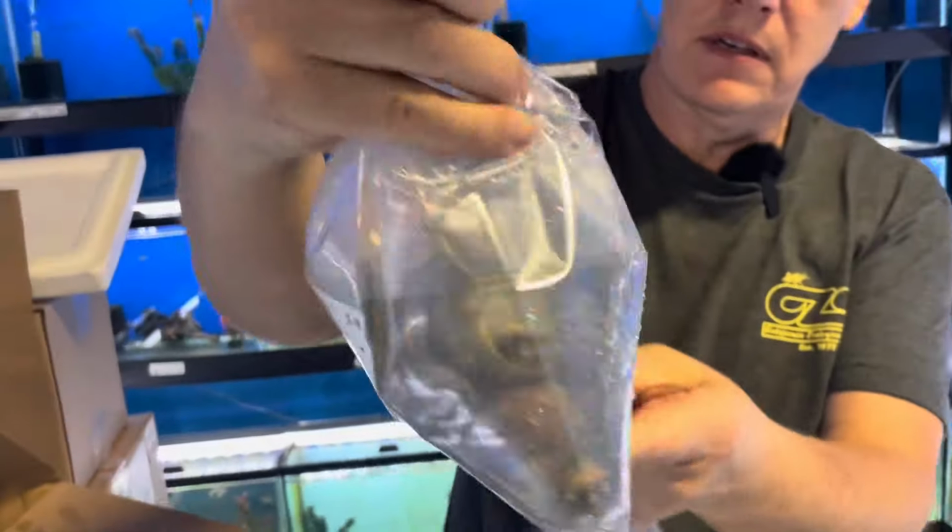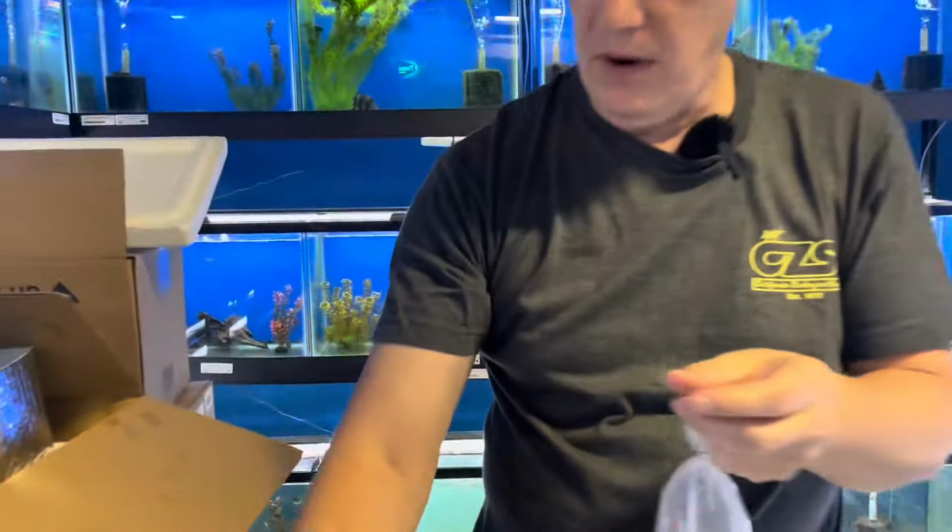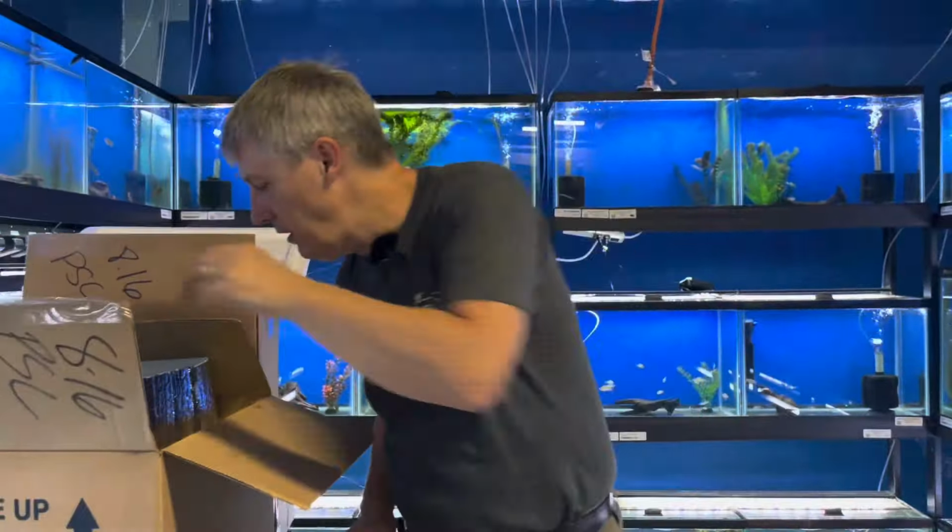Let's see what else we got in store here. More coral, more coral, more coral. A whole bunch of turbo snails. Nice big turbo snails. Big guys. Wow. Okay, hopefully those transition well. If they do, those will be pretty awesome little cleanup crew for you. And here's another fire shrimp.